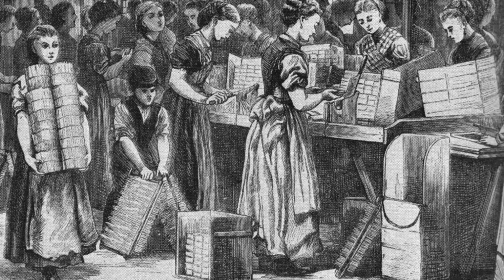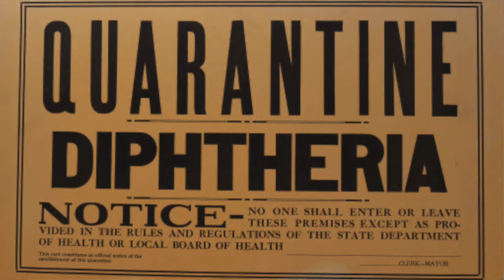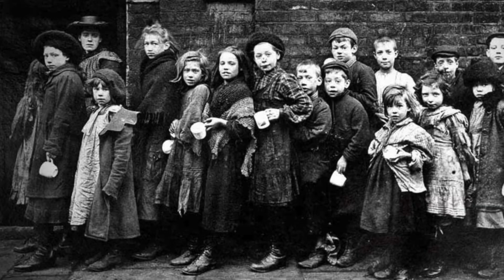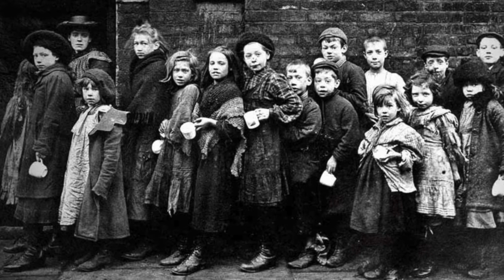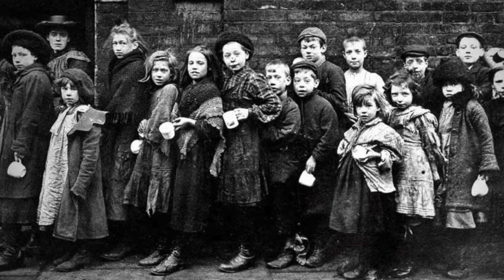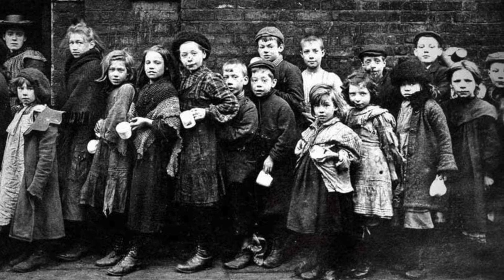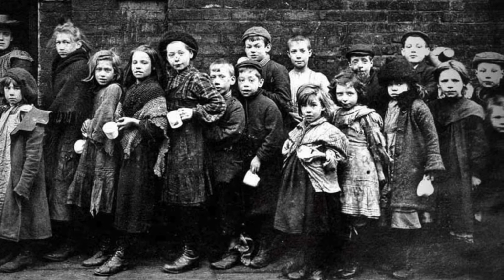Although there were outbreaks in the past, diphtheria was especially deadly during the 19th century. The Industrial Revolution led to people living and working in close quarters with more people than they had previously, meaning many diseases were able to spread from person to person more quickly and more frequently. This disease in particular mostly affected children. Untreated diphtheria has a fatality rate of 5 to 10%, and that number can go up to 20% in children under 5 and adults over 40.